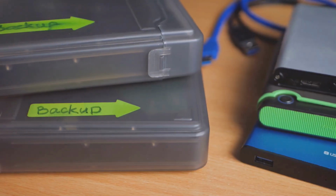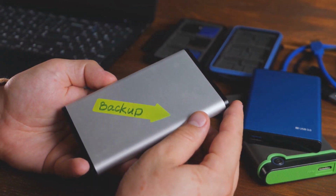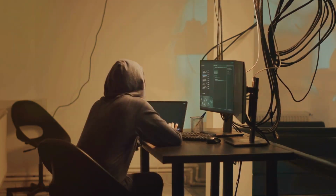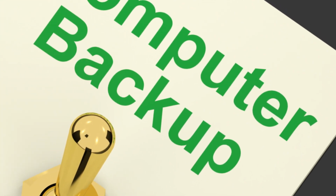Backups are like insurance for your data. You hope you never have to use them, but you'll be incredibly grateful if you ever need them. Imagine this, your computer crashes, taking all your precious files with it. But wait, you have backups. You can restore everything as if nothing happened. It's like hitting the rewind button on a disaster.